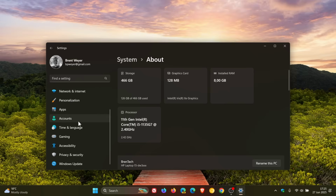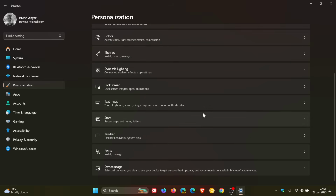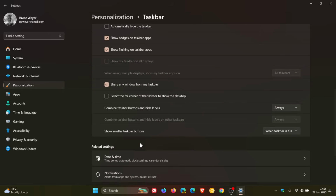So if we head to our taskbar settings by heading to personalization, you can also right click on the taskbar to get directly to these settings. And we head to taskbar behaviors. Here you'll see show smaller taskbar buttons. Default when taskbar is full, always. So it doesn't reduce the size of the taskbar, it just makes the icons smaller basically to fit more apps. And you can have never. I'm just going to leave it at default. So I think that's at least a move in the right direction.